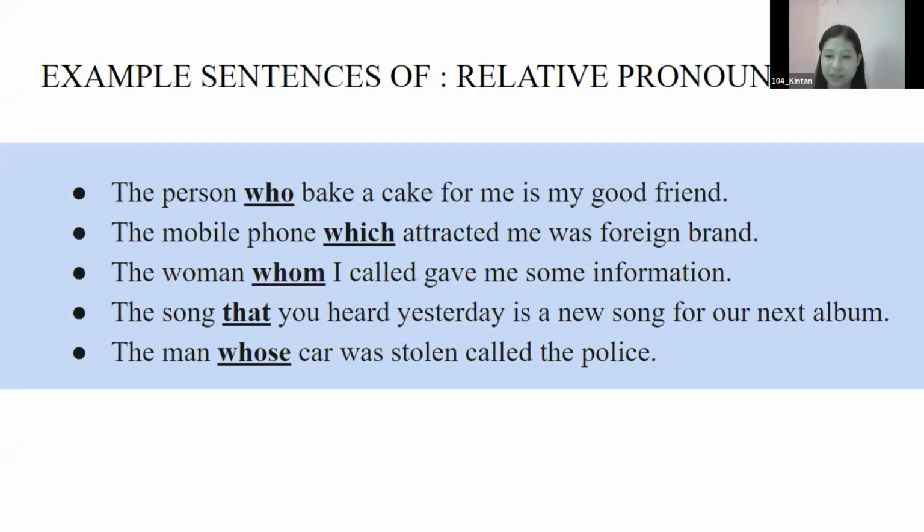Okay, let me introduce myself. My name is Kintana Pramesti. My student ID is 21120211104. I want to present example sentences of relative pronouns. It can be seen on the screen.